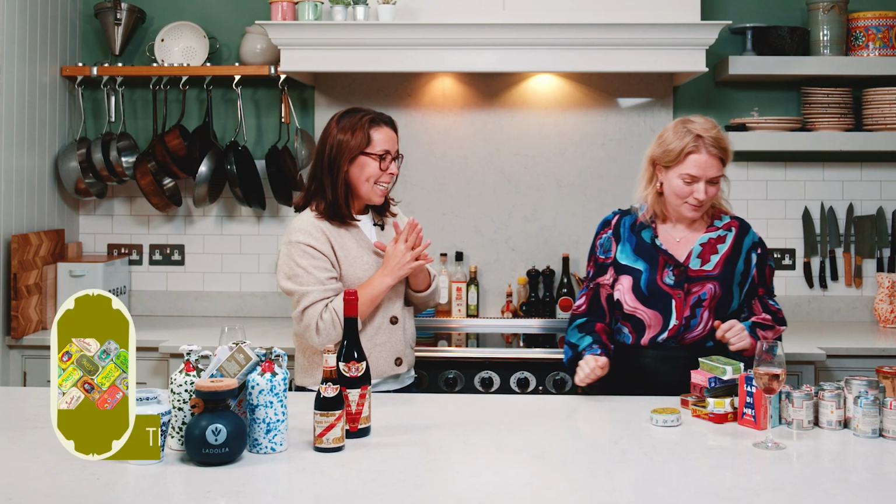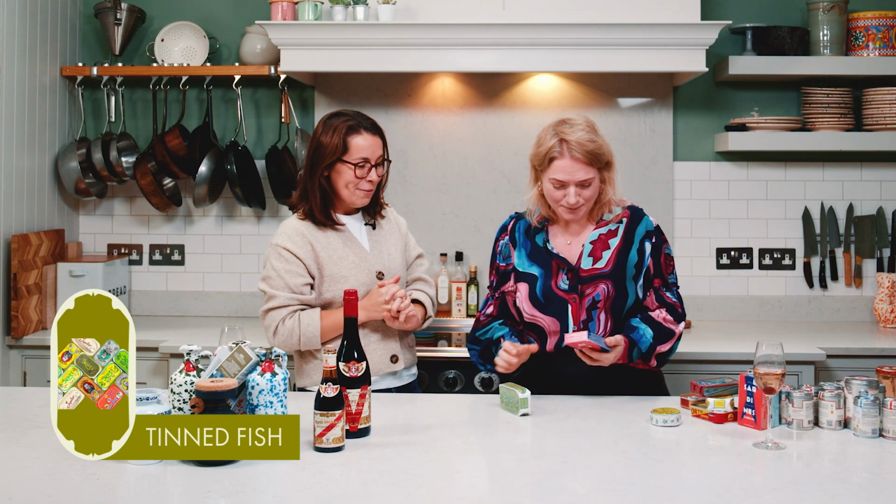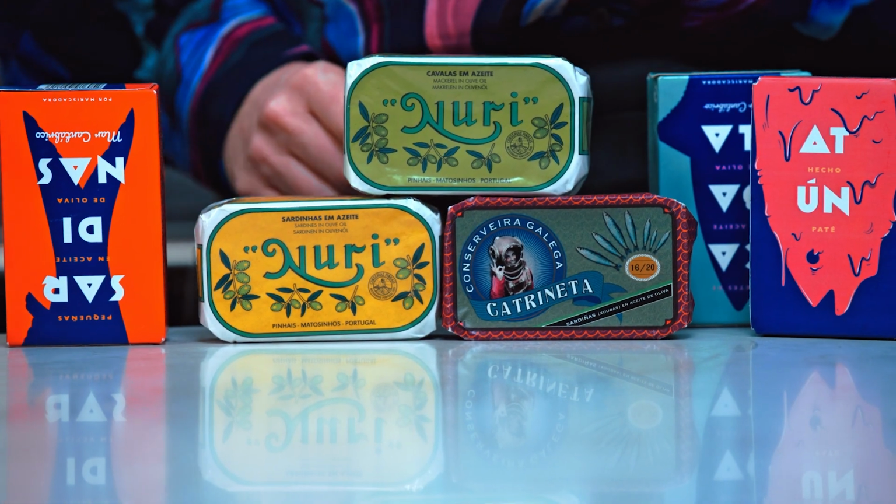So next, I bought some tinned fish, which sounds very humble. In the food world, we know that tinned fish is having a moment. Sardines are in, and we have an awful lot to choose from at Sous Chef. I think first up, the really fun thing is that they just look so beautiful. They look absolutely lovely.